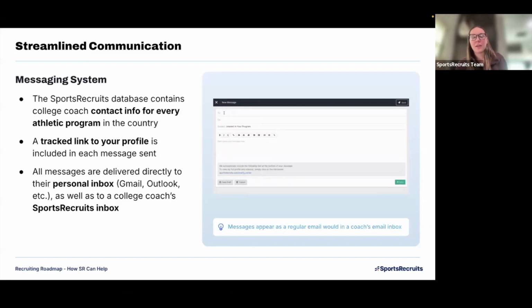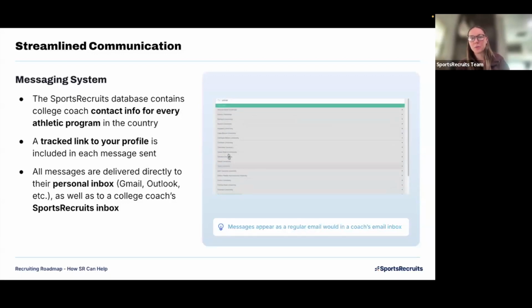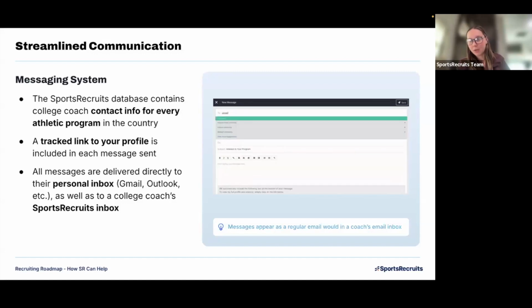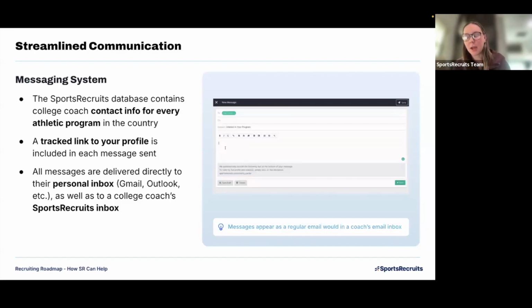We also get asked a lot how college coaches receive these messages from the messaging system. Every message you send is delivered directly to their personal inbox, whether that's Gmail or Outlook, so it looks like it's coming from a normal email account. But it's also delivered directly to their SportsRecruits messaging inbox. So they're getting hit with it in two places, which is great for you, because it's getting your information out there twice as much.